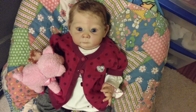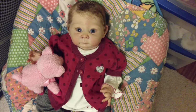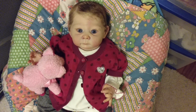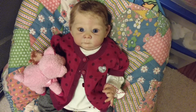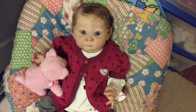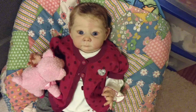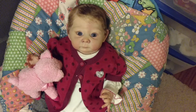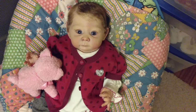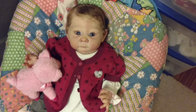She just got her hair done not too long ago, so it's not wet anymore, but it's just shiny and slicked down. Once I hold her and stuff a little bit, it'll start to fluff up more. But it's all smashed down to her head at the moment, right? Yeah. She has the cutest expression. I just love this baby.